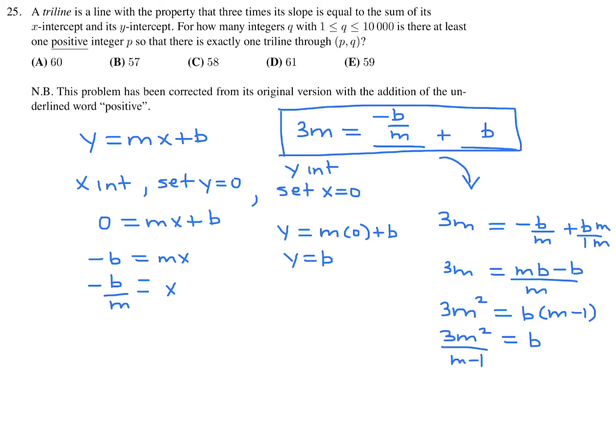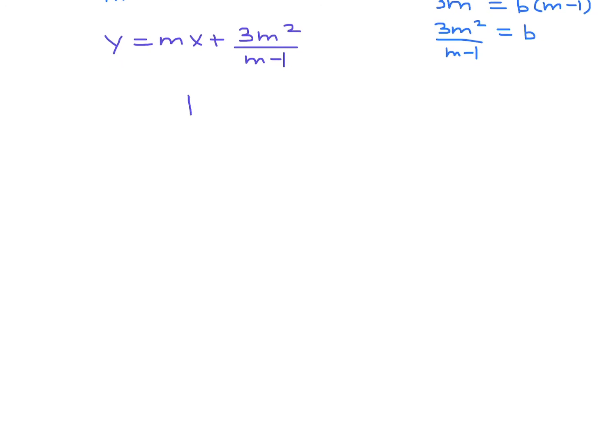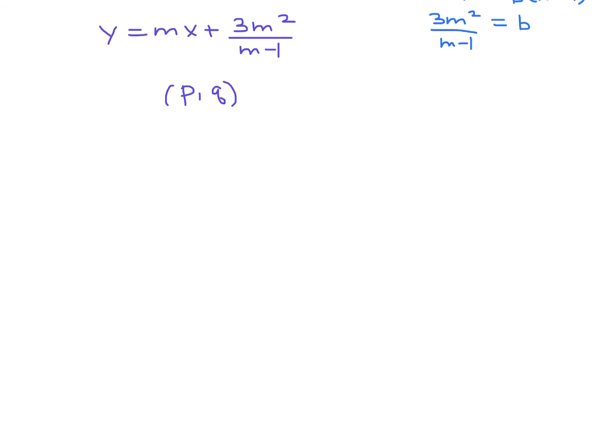All right? So substituting back, we have y is equal to mx plus b, which is 3m squared over m minus 1. All right, so that is our equation of the line. Now, they tell you that there's a point PQ that is on this line. So let's substitute that in. We've got Q as our value for y, and we have P as our value for x, plus 3m squared over m minus 1. All right, so far so good. No tricks, no magic here, just straightforward. Now, what I want to do is isolate for P, because they want us to concentrate on trying to figure out P and Q.